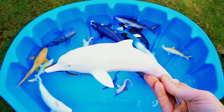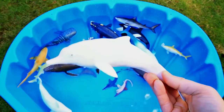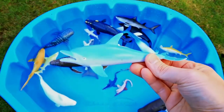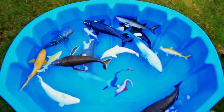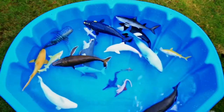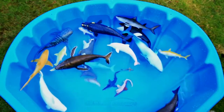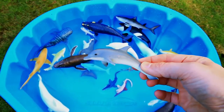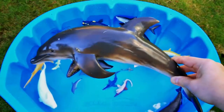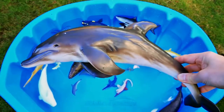Humpback dolphin. The humpback dolphin is white. Dolphin. The dolphin is blue. Baby dolphin. The baby dolphin is gray. Mega dolphin. Mega dolphin is gray.